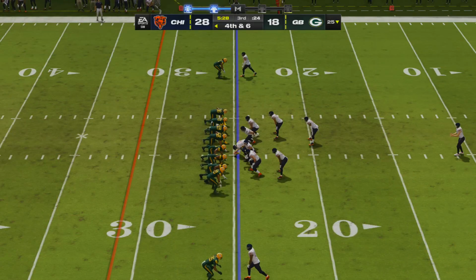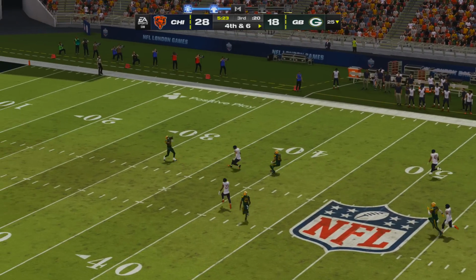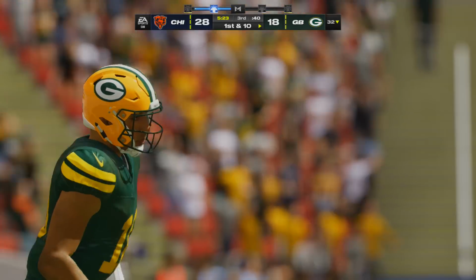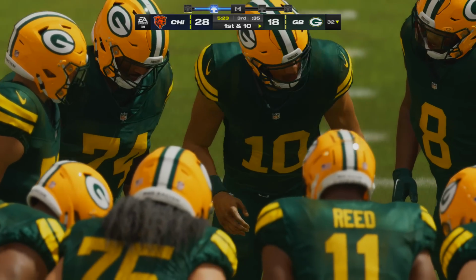Here comes the Bears punter now. And the way this offense has moved the ball, he hasn't been needed till here in the 3rd. Fair catch called for and made at about the 32-yard line. It'll be a 39-yard punt, no return. And it'll be Packer football here. 1st down and 10.